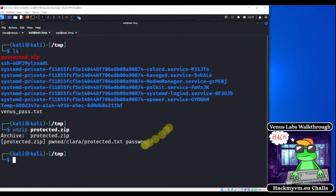Okay, so what can we do? In order to crack the password for this zip file, we would need to use a utility called zip2john. We're going to extract the hash from the protected.zip file, and then output that to a file called protected.hash.